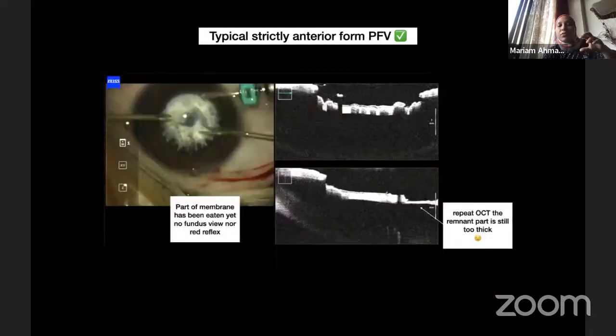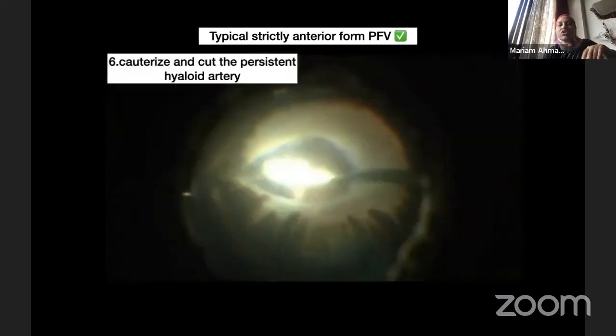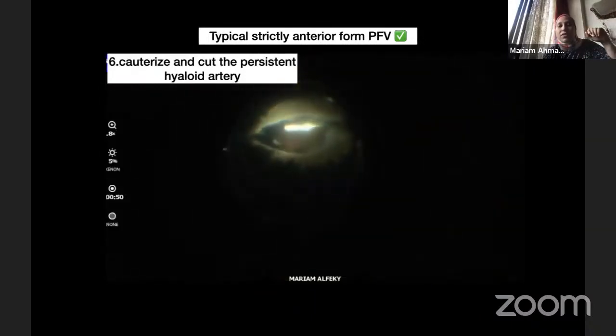This is an anterior segment OCT. You can see I removed half of the membrane and still I have a residual thick part of the membrane. And then this is the final picture after we make an initial opening. I usually go in those cases and check the fundus, cauterize the band extending from the optic nerve up to the anterior segment, as you can see, and trim it.